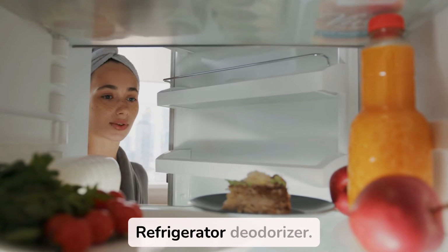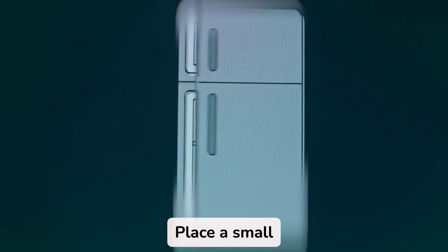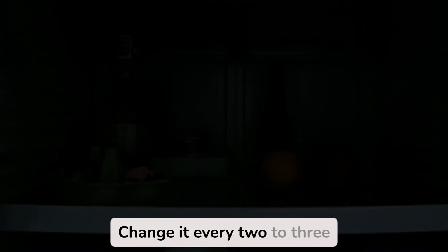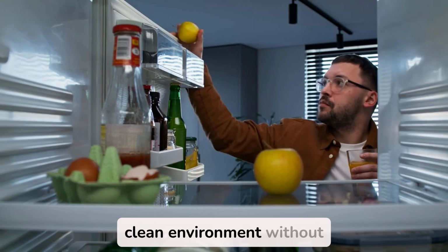17. Refrigerator deodorizer. Neutralize unpleasant refrigerator odors. Place a small glass of apple cider vinegar on a shelf. Change it every 2 to 3 weeks. This simple trick eliminates lingering odors and maintains a fresh, clean environment without artificial air fresheners.